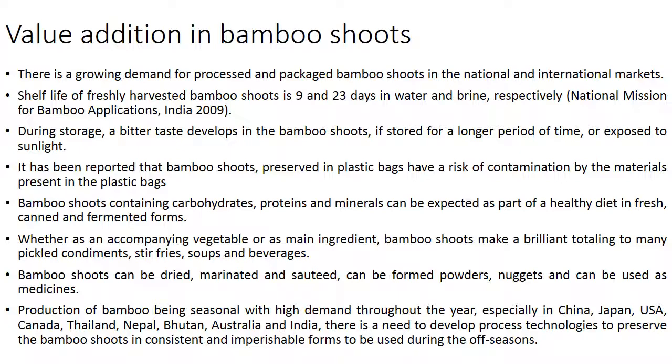The shoots containing carbohydrate, protein, and minerals can be expected as part of a healthy diet in fresh, canned and fermented forms. Whether as an accompanying vegetable or as main ingredient, bamboo shoots make a brilliant addition to many pickle preparations, stir fries, soups, and beverages. These shoots can be dried, marinated, and sauteed, can be formed into powders, then nuggets, and can be used as medicines.